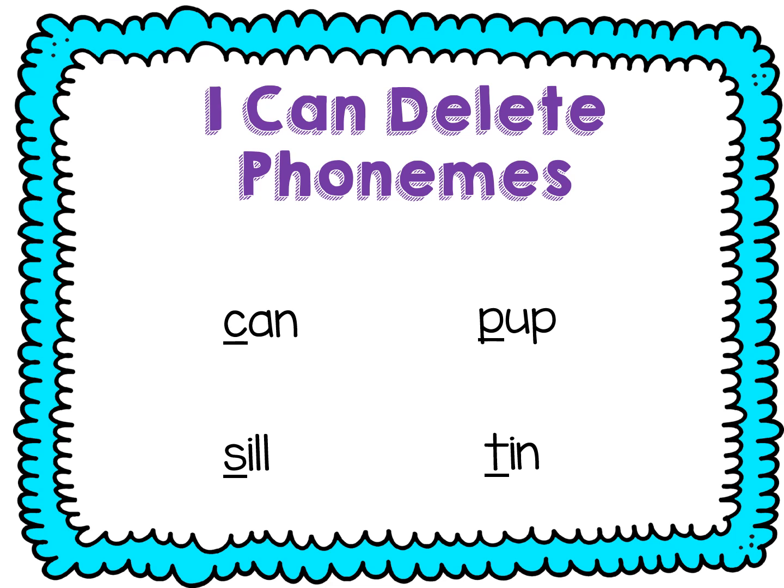Let's practice deleting the beginning sound. Say can. Can. Take off the k. An. Say pup. Pup. Take off the p. Up. Say sill. Take off the s. Ill. Say tin. Take off the t. In.